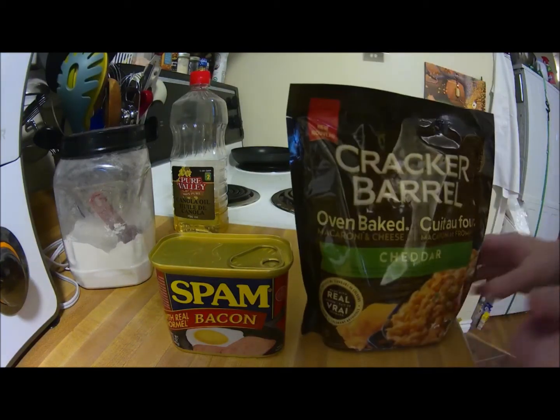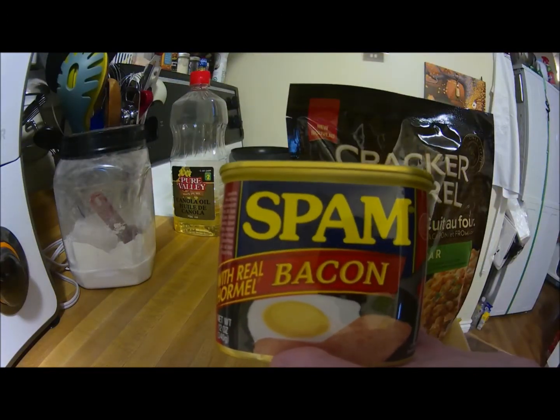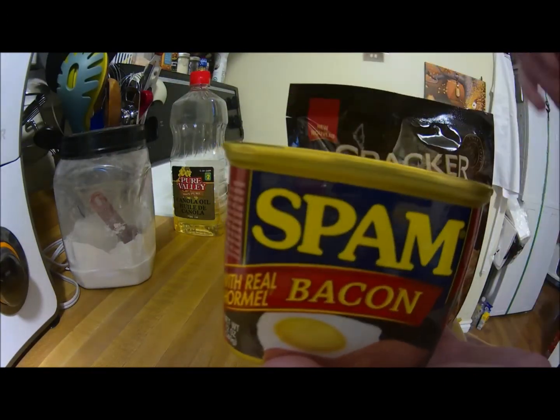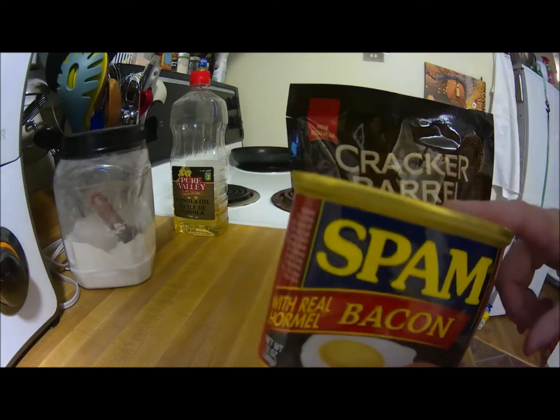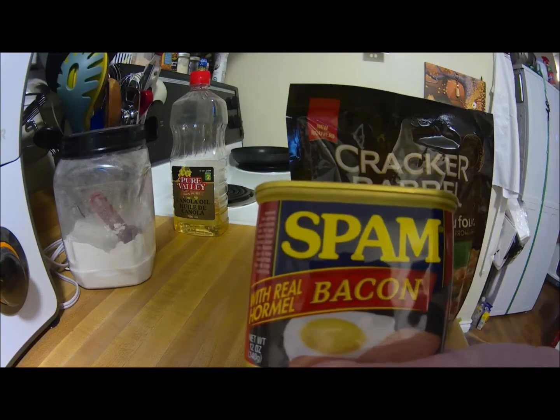And I am going to pair it with the bacon spam that I was sent by CT. So what I'm going to do is I'm going to open this up, I'll cube it up, I'll fry it so it's nice and crispy, and then I'll add it into this before I bake it.